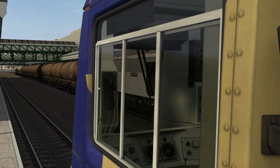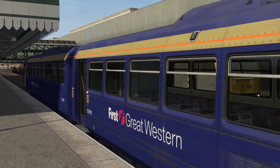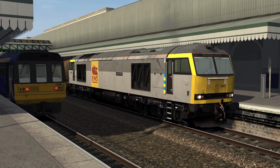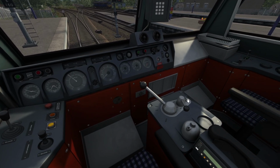Tavistock, and so the black wagons are bitumen, and the ones at the back are fuel for Long Rock Depot and Penzance. We've not got the road set for us yet. Oh, we've got the road set, so I should probably put the cab light on.